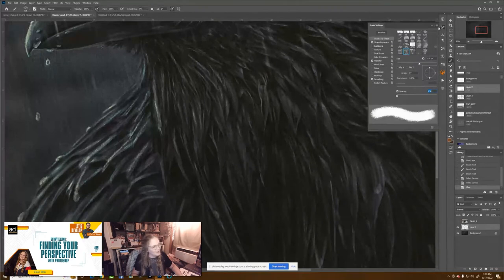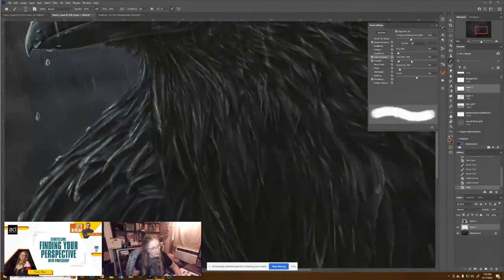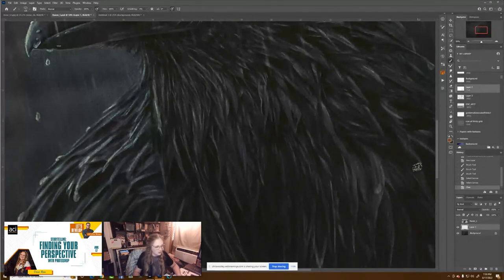All right, so now I want to do one other thing. I want to come in here, and right here, this Shape Dynamics. Color Dynamics. I'm going to click that. Up here where it says foreground and background, this brush now uses about 30% of the foreground and background, about this much. And then it just changes the hue and the saturation just a tiny bit. That purity, I can leave at 0 for this one. I have 2 colors selected here.